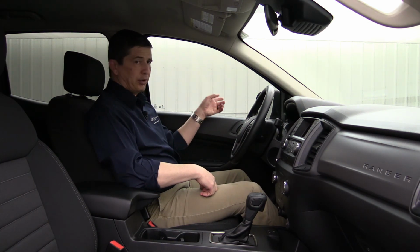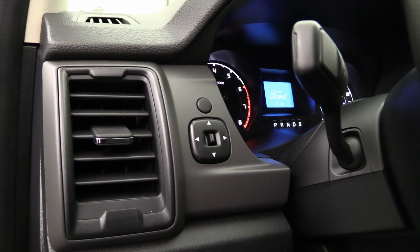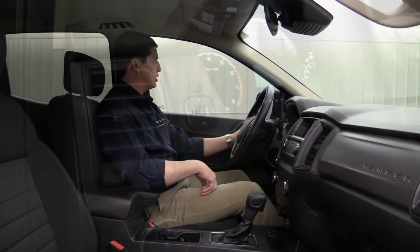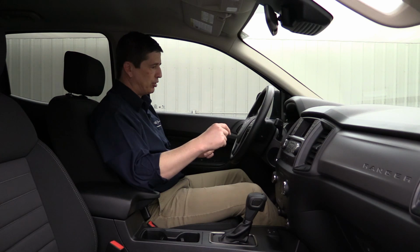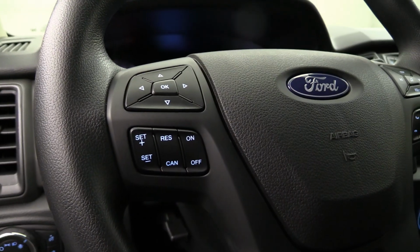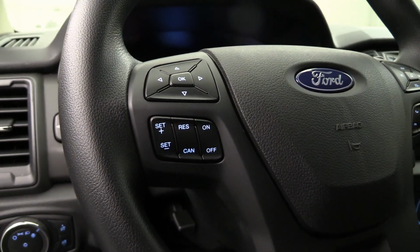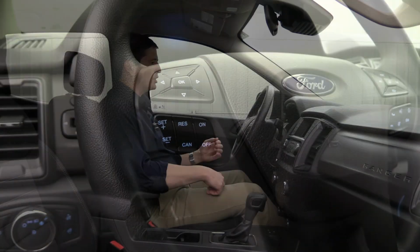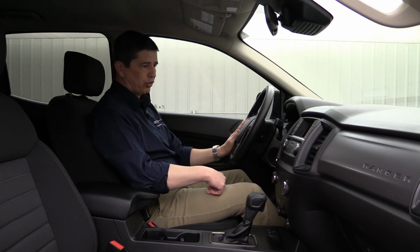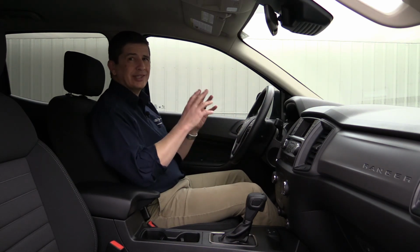Also, you're going to get the power mirrors now. The switch is in kind of a weird spot over here. It's just to the right of your left vent, to the left of your steering wheel, and so you're going to be able to adjust your mirrors using the power switches. So now power locks, power windows, and power mirrors with that feature. Cruise control is going to be located over here on the left side under your D-pad, so you'll be able to set that cruise, and now that's going to be included within this equipment group as well.